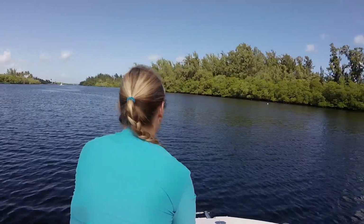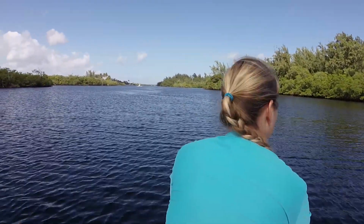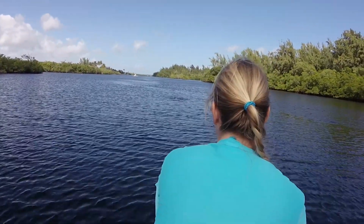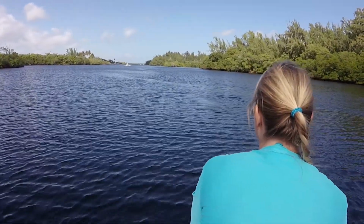We even had a chance to go boating and to spot a dolphin in the Intercoastal Waterway for the first time ever. Oh my god, that is wild. OMG.